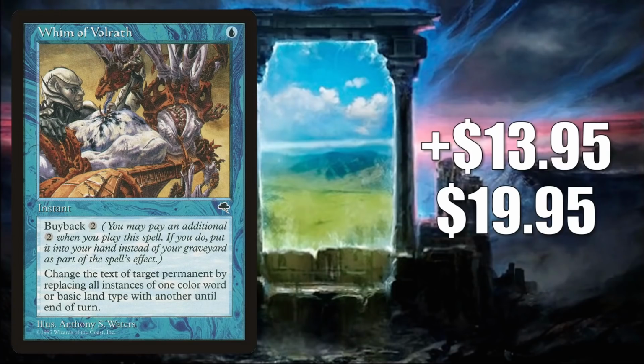Number 4 is Whim of Volrath. It goes up 1395 to 1995. That's a 232% increase. Now, this is not on the reserve list, but it is getting hard to find in good condition. And I have seen this in some early Orvar, the All-Form Commander deck lists, since it is a cheap spell that targets one of your permanents that you can replay a number of times.